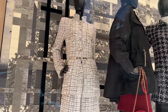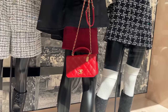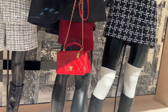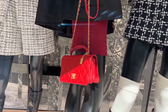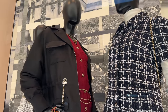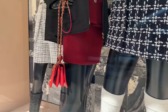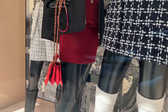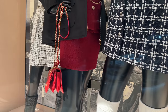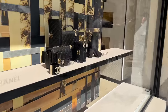Let me show you this two-piece. Love. This red is like a true, real, rich red with some blue undertones. I love a real, true Chanel red. I like the little top handle, this little rain jacket. This red two-piece set is amazing. I just wish the skirt was more A-line, because for me at least, I love an A-line skirt. So this doesn't suit me. I mean, it looks great on other people. And then that Chanel belt is amazing.